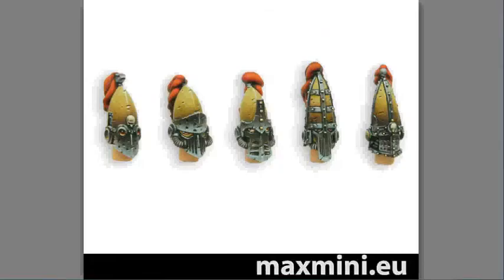Max Mini has continued to expand its line of heads for 28mm heroic scale models with its Steam Knight Noble heads. There are 5 different sculpts, and you get 2 of each sculpt for €6.